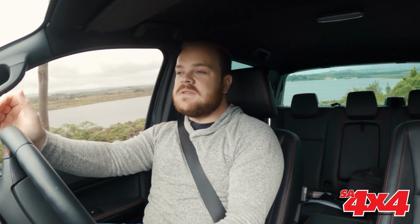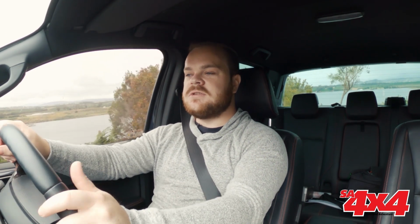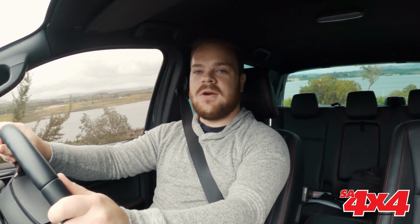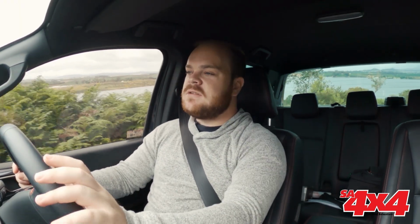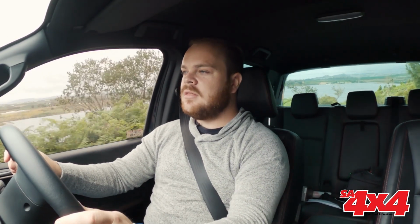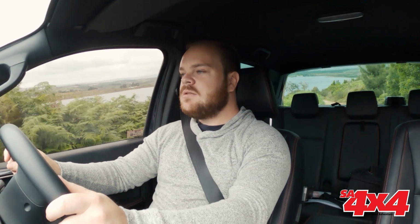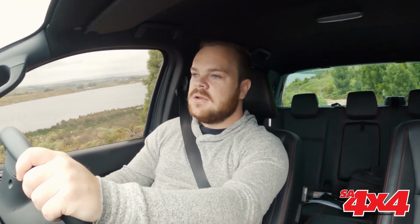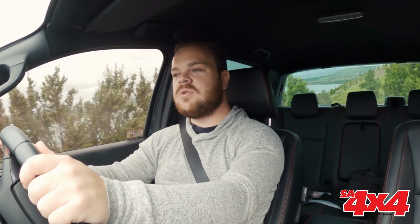NVH, as I said, it's very quiet. It has enough engine sound that you can hear the motors working, but it's not intrusive or overbearing. It has just the right amount of noise. Comfort: the seats are a bit firm in the bum area, but the backrest is nice and supportive, even for a broader shoulder guy like me. It offers enough lateral support.